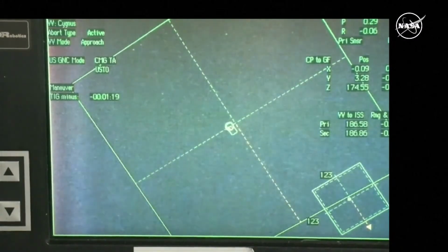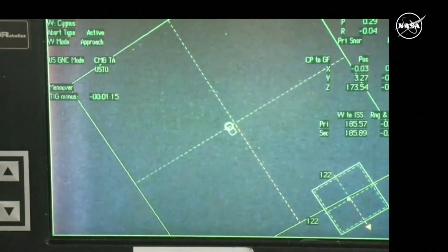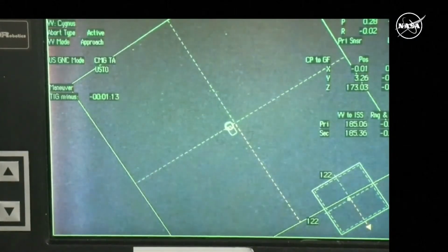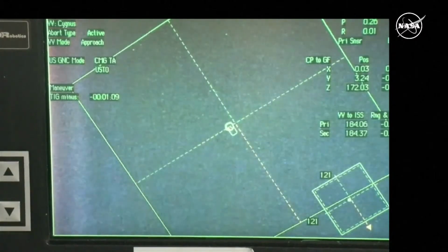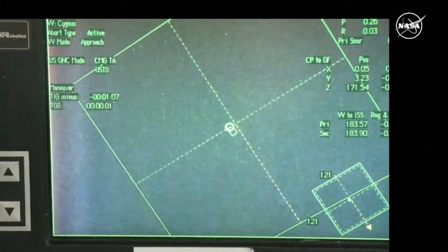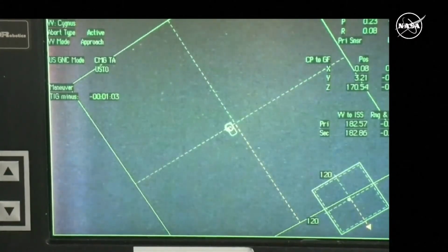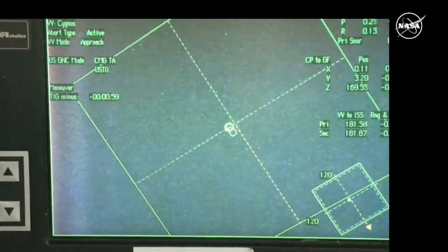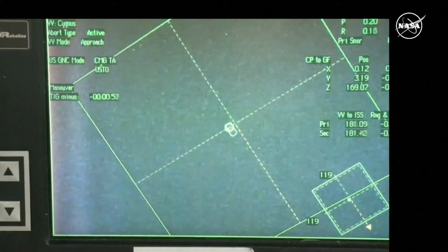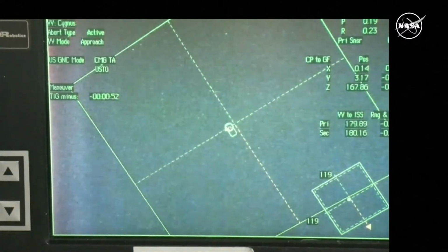Station, we show range at 186 meters. Light is within the corridor. Can't see the vehicle size relative to the outline. The light is offset from the circle a quarter vehicle width forward, and the circle is offset from the corridor center about half a vehicle width starboard. We copy, no concerns.